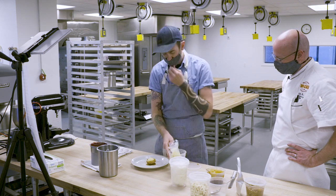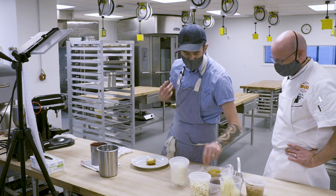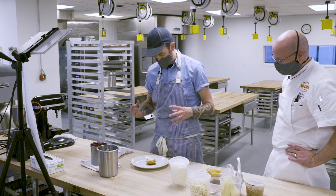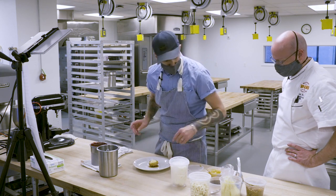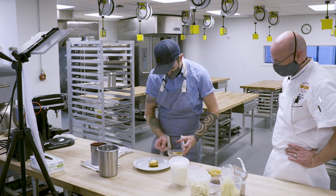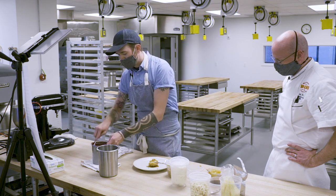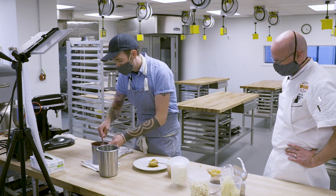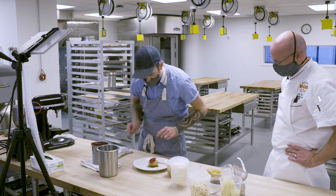So same structure for the most part, but it's all going to be really centered, and there's not going to be anything that's going to scream fine dining. So got a little bit of crumb. And then we're not even going to try to quenelle. We're going to have rougher pieces of sorbet.